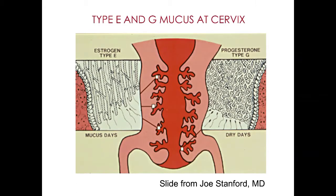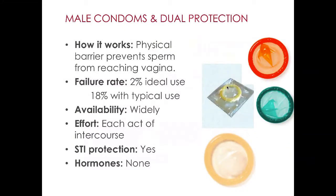So now we're going to flip through a couple of different methods and see how they affect what we learned about physiology. Male condoms and dual protection are a good place to start after looking at fertility awareness methods. We're working our way up that Bedsider chart from less effective methods to more. Condoms are widely available. They have an ideal use failure rate of 2% and a typical use failure rate of 18%.